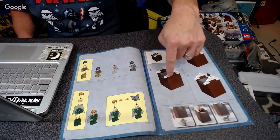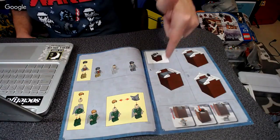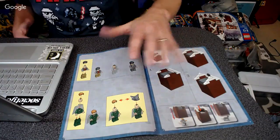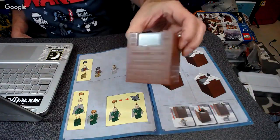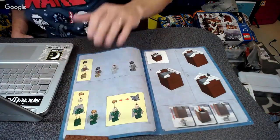Again, what was it? Transfiguration. I always mess that up. Transfiguration shed is there. So that piece I do have. This is rarely seen in some of the sets I've seen online and eBay and stuff like that. So hopefully that's cool. That'll be there too.